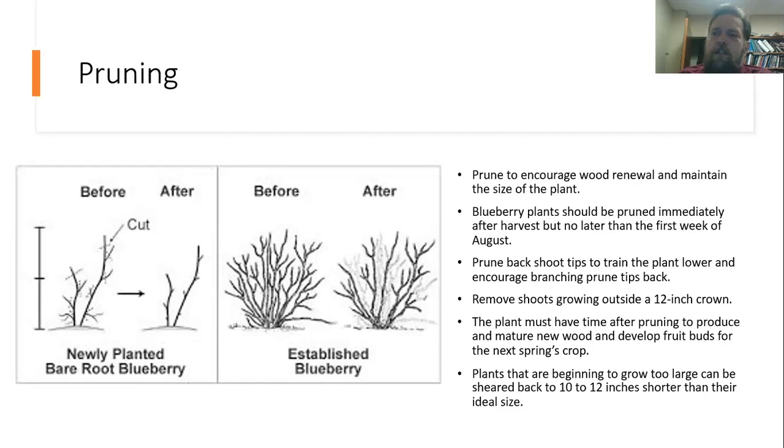So in terms of when to prune, the general rule is you prune the plants after the feature that you have that plant for goes away. Blueberries follow right into that. So right after harvest and no later than the first week of August is when you want to prune your blueberry plants. And so often what we're going to do is we're going to prune back shoot tips.